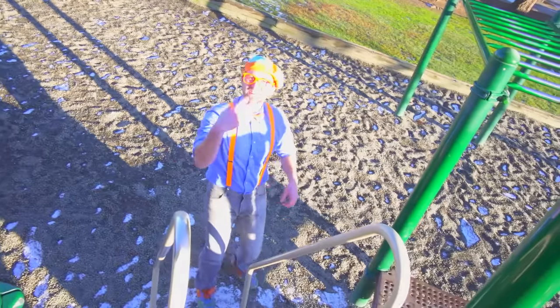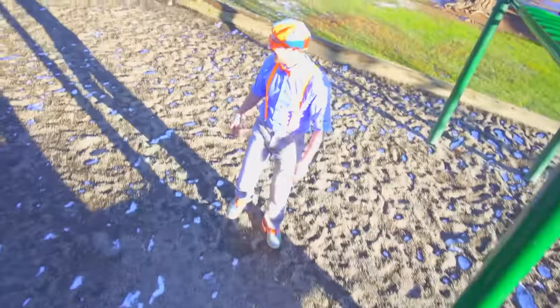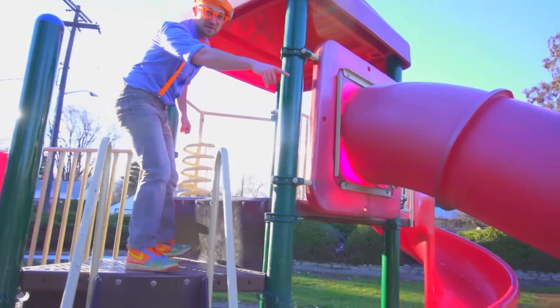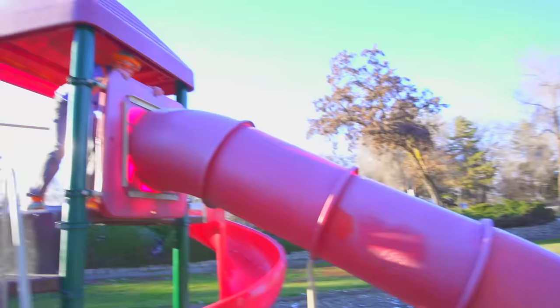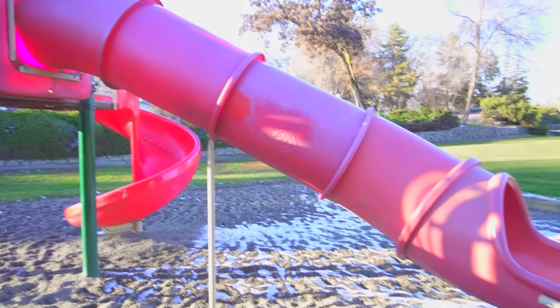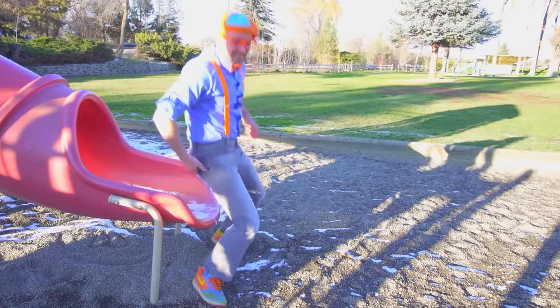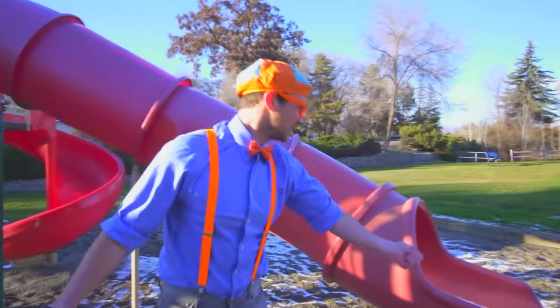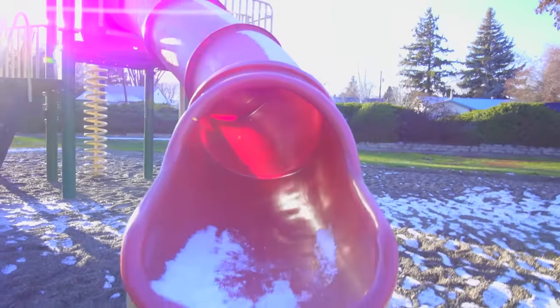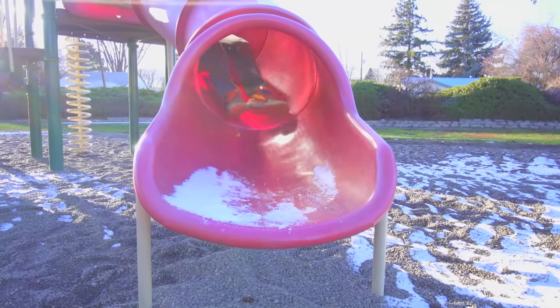That's fun. Here, come down here. I'll go down it again. Has some snow and ice on the bottom, so I gotta be careful. Uh-oh. Alright. Okay, watch me from the bottom. Here I go. Oh! Okay, look in there. I'll go one more time. Here I go! Whoa!